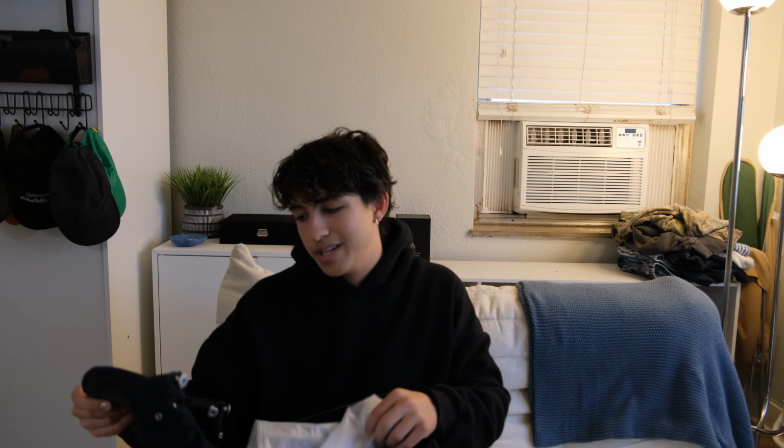This is the cadet hat. The packaging is very nice. Not a lot of wasted materials, which I always hate. If you have a clothing brand, don't put in all that excess plastic. Like, it honestly ruins the experience in my opinion.